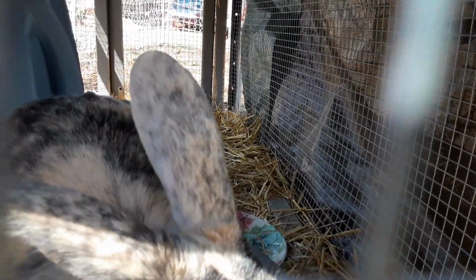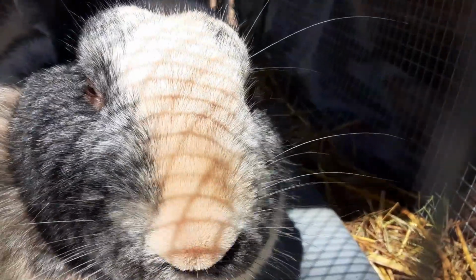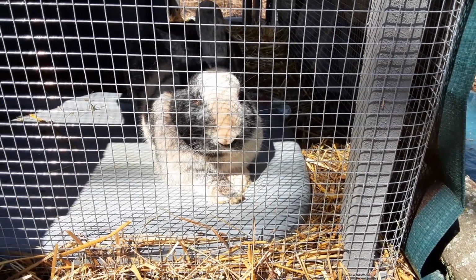So Mr. Quinn here made it his full-time job to try to challenge the fence and get through to the ladies. Because he really does only have one job here, aside from being a cute bunny. You're so cute. Look at you resting in the sun. Are you ready for your yard day?